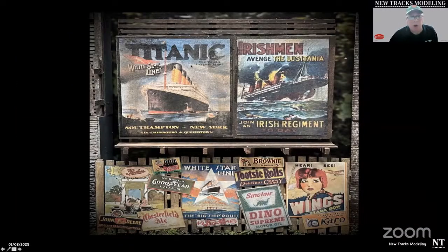I urge you all to book passage on the Titanic or the Lusitania. Very safe, very fashionable ride here, roughly 100 years ago.